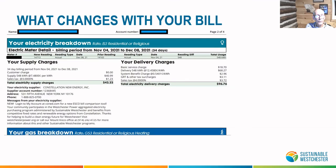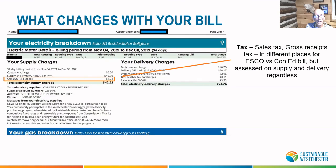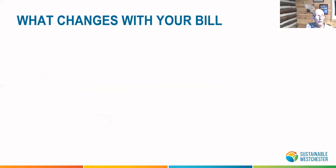So again, I guess this shot here is giving us a little bit of a peek at what changes between a bill that was with Con Ed. Let's go back to that for a second.